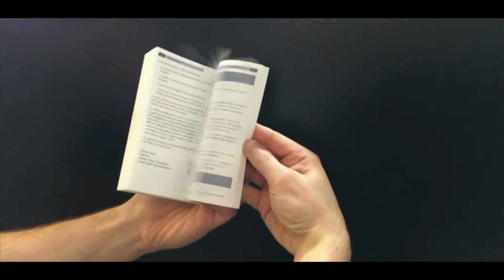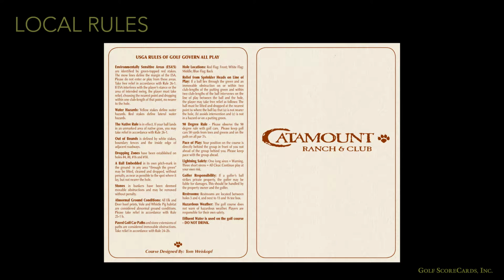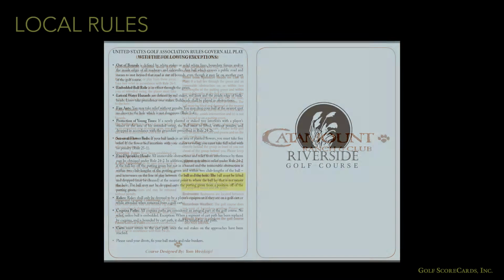Unless there are things unique to your course, you shouldn't have to repeat the USGA rules. Local rules that golfers need to know about are important to have on the card. Examples of local rules would be drop zone locations, environmental areas, or free relief from abnormal ground conditions, in this case, animal tracks. Safety and convenience information, such as lightning warnings, restroom locations, and irrigation with effluent water are also good to have on the card, as well as legal statements for liability.